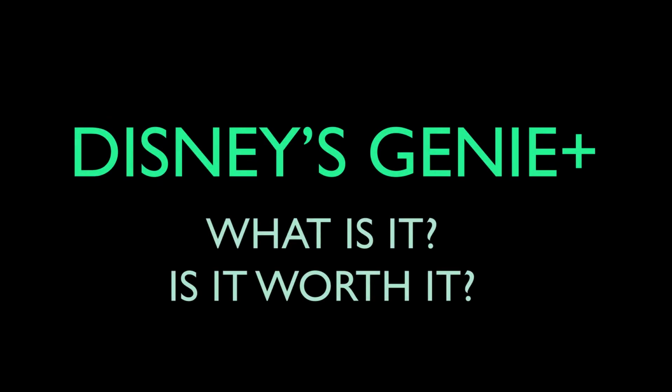Today we wanted to talk a little bit about the new Disney Genie and Genie Plus, what that means and what that's going to look like for the future. The biggest question is, what is it? It's something totally new. There are multiple facets. So there's Disney Genie, right? Yeah, which is free to anybody who uses it.